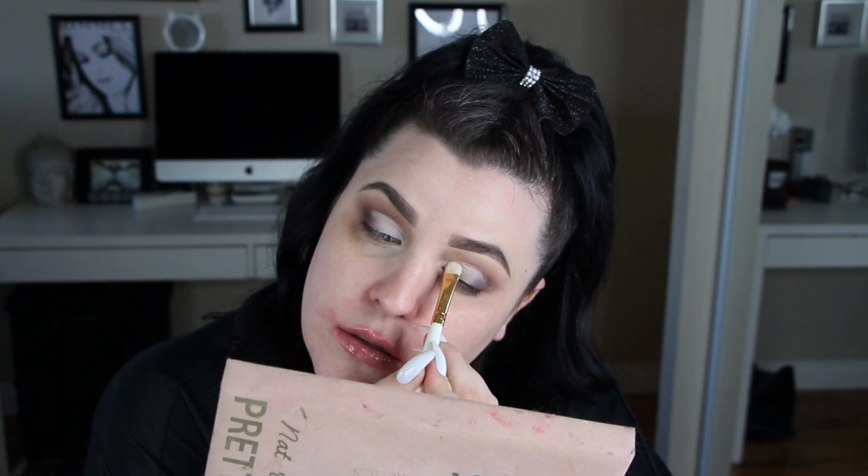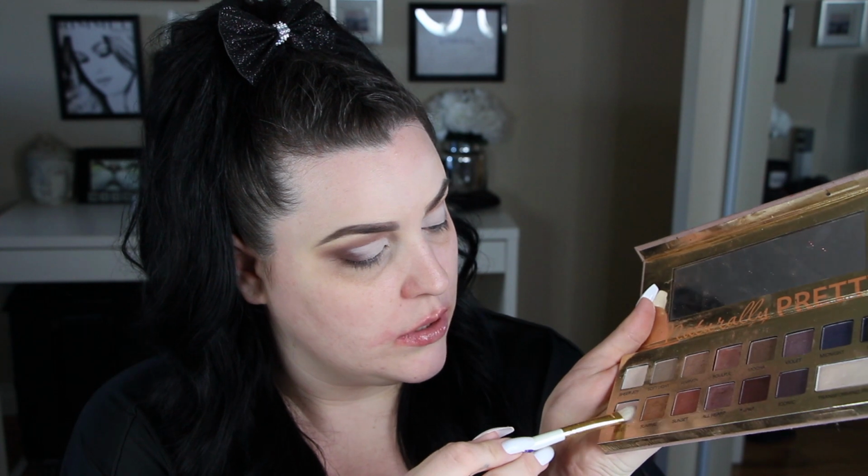Yeah, there we go. That's just mattifying it. That's what I want. It's quite light. Should I add something on top of that? You know what? I'm gonna add a little bit of this Love. It's a very muted pink, like my skin tone.